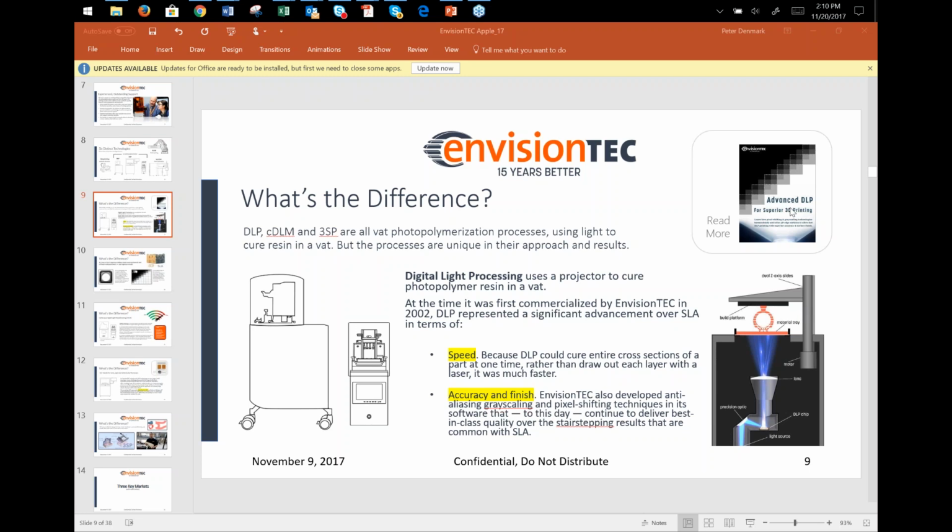You won't see stair-stepping effect. You won't see the ridges from step to step. You'll see a nice smooth contour, and a lot of that is due to the pixel shifting in the ERM, which we explain here in this slide. Again, there's a great white paper to go into more detail on this, but basically what's happening is we're pixel shifting half a step to neutralize the stair-stepping effect through the technology of the ERM. This allows for smoother, faster parts.